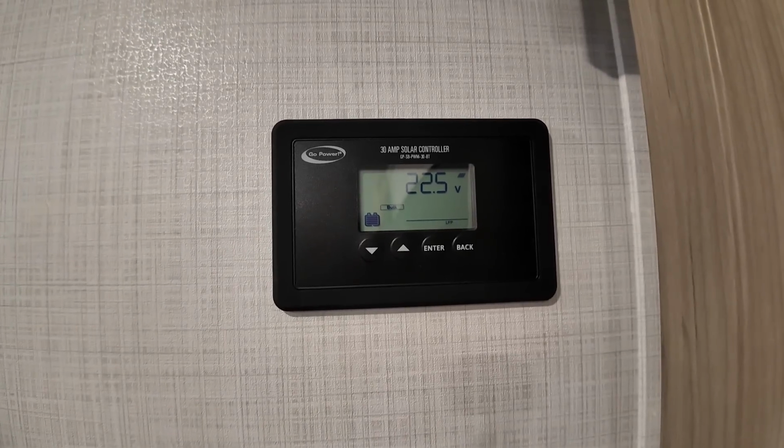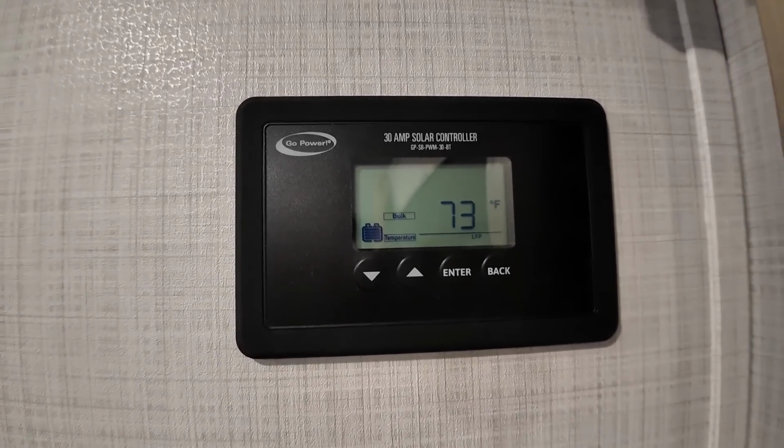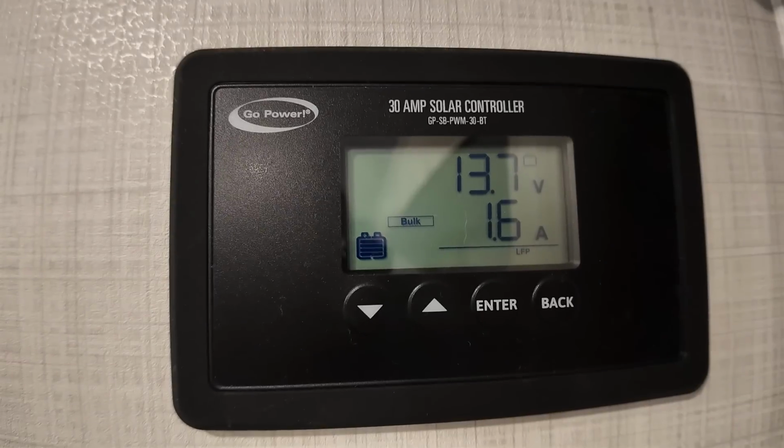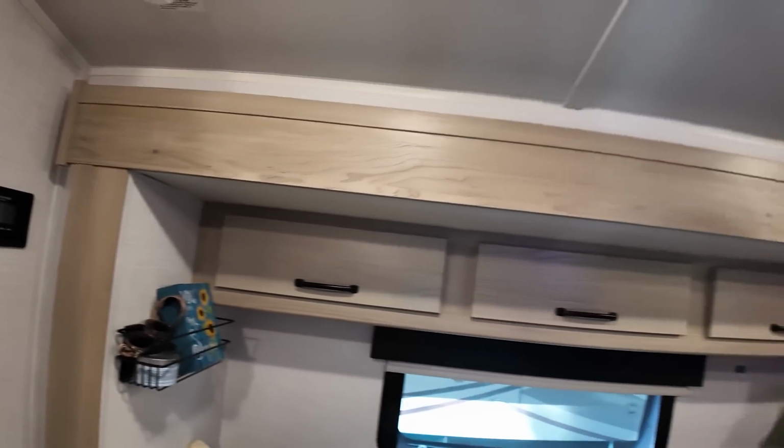This is the GoPower 30 amp solar charge controller. And I had high hopes for this as well after having Victron components in our other campers. But once again, you have a status for your battery, 4 bars. There are these things called numbers, 0 to 100, and they give you far more information.